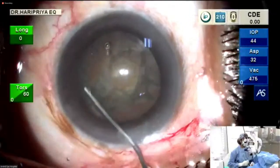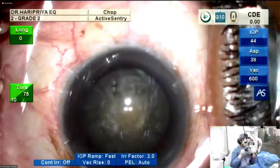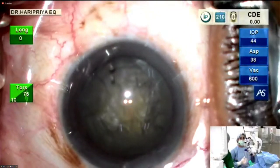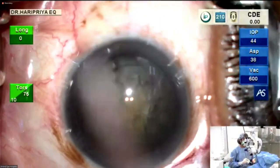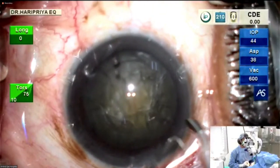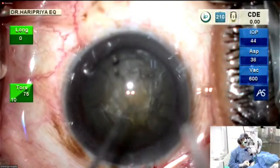So it's a grade 3 to grade 4 nuclear sclerosis, and I'm using a higher torsional ultrasound power here. So it is 75. When we work with harder cataracts, it's important to have more of the phaco tip exposed. So retract your sleeve a little more so that you have at least 1.25 mm of the tip exposed. Then you can get a deeper hold on the nucleus.